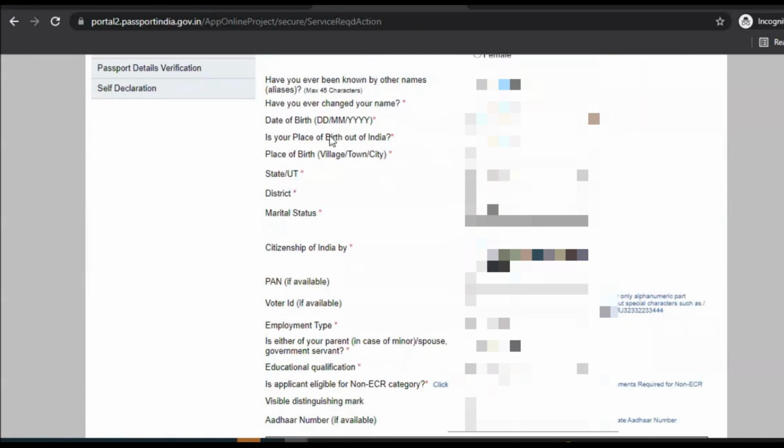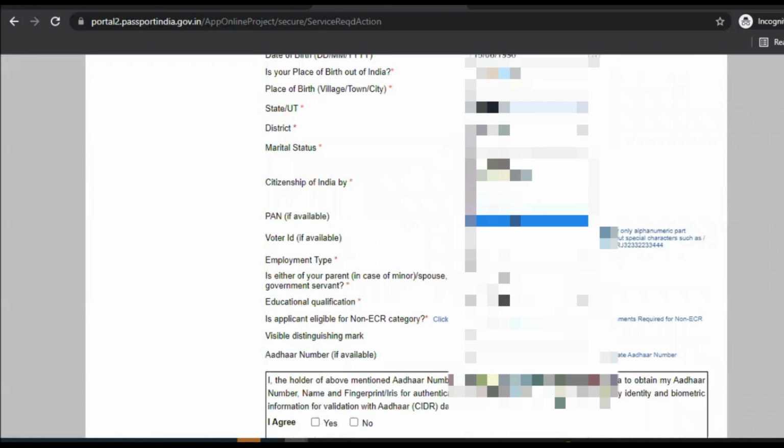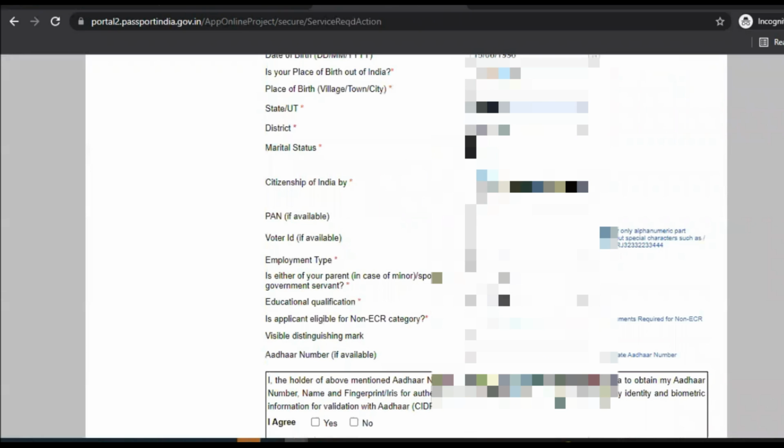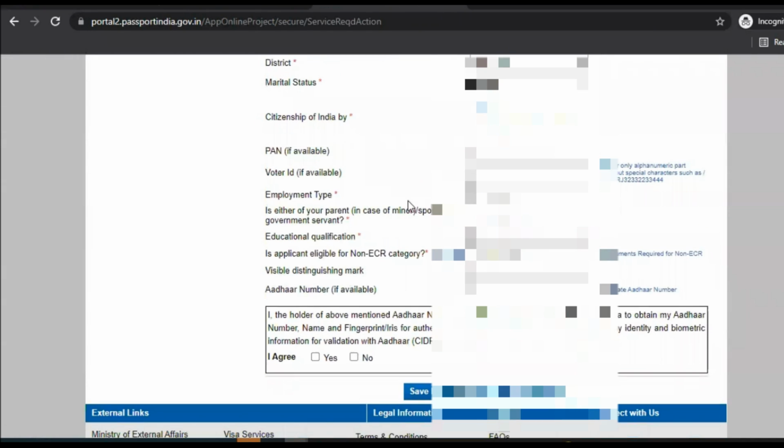Yeah. So is your birthplace out of India? No. Place of birth would be Bangalore, and state UT would be Karnataka. District would be Bangalore. Marital status is if you're married or single, depending upon that. So citizenship of India by birth, PAN available, no. Employment type would be private. So is your parent any a government servant? No. Educational qualifications, graduate and above.